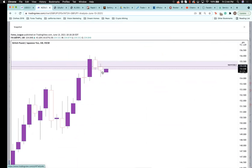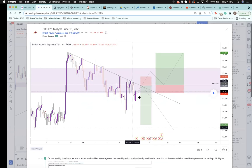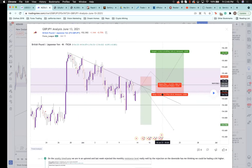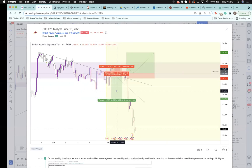right here, excuse me. So I was actually expecting this to continue bearish. I was expecting price to respect this 155. Or not expecting, I had an idea that it would. We were bearish here with this trend line. If we broke the trend line, that's when I would flip and look for the longs. And this one just didn't play out as well as I would have liked.